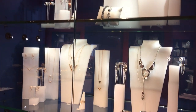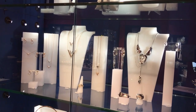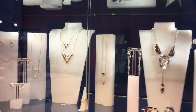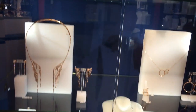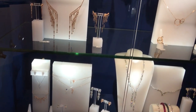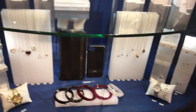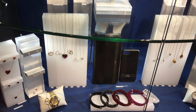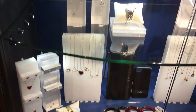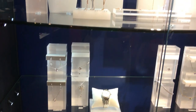Ooh, look at this showcase. Everything is so nice and neat. God, I wish I had this showcase in my house. This is how I would actually display my jewelry if I had my own YouTube room. Ooh, look at the bracelets down at the bottom. I love that they have the blue velvet down at the bottom. Everything is just so nicely displayed. In fact, the associate in this store was so helpful.